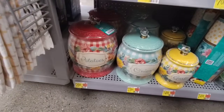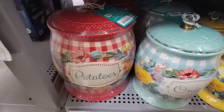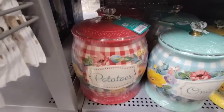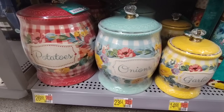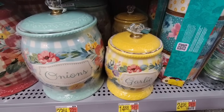All right, they have some nice pine aroma stuff that I've not seen before. This is not on rollback, unfortunately. All right, they have the potato canister and the red, white, and gingham and her signature look with a nice knob. $26.88 for that one. They have onions, $23.64. And then we have the beautiful yellow for $14.88 that says garlic.